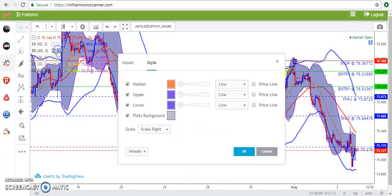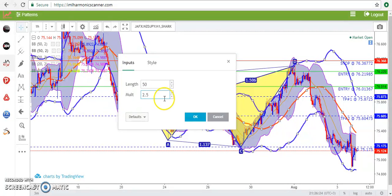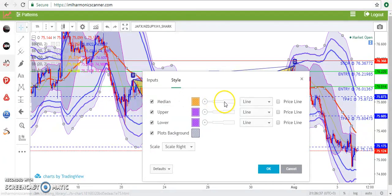The second one, you're going to do the same thing. You're going to enhance the lines so that they're thicker, take off the plot's background, and then you go to inputs. Of course, again, like I said, your length is always going to be 50, but this time instead of 2, it's 2.5, and you press OK. Then you go to the third one and do the same thing. Your length is 50. Now this time, instead of 2 or 2.5, this one is going to be 3. Go to your style, you enhance the lines, and you take off your plot's background.